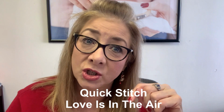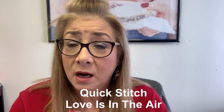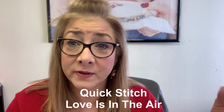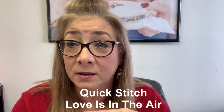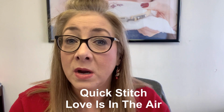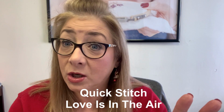So we talked about Kitted Up. Kitted Up is going to be rolling out in January most likely. But in the meantime, before I have that ready to go, I decided to start something every month called QuickStitch. QuickStitch is a little project that you can do in between your works in progress. Most of us have multiple works in progress, and I don't know about you, but I get kind of bored stitching the same thing over and over again. So I like that I can pick something up and stitch it real quick and actually have a finish in a week or two.